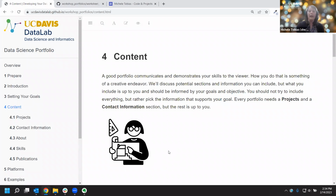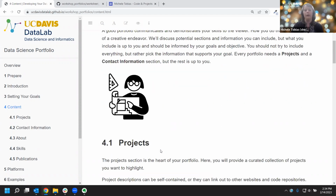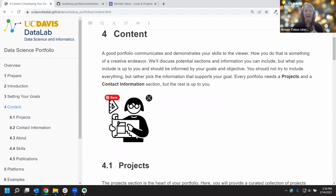Okay, so now that we have our goal set and I've shown you an example of what my particular goal is, we're going to start looking at content. Now, every single portfolio needs at least one section, and that is your project section. The other thing that you really should highly consider is adding contact information.